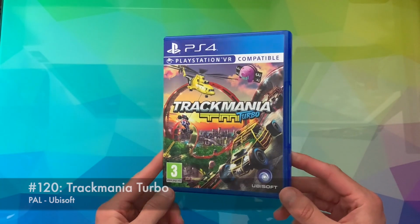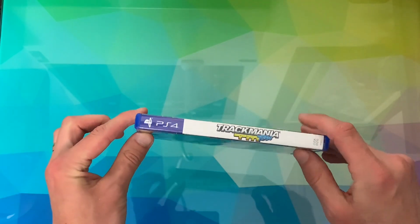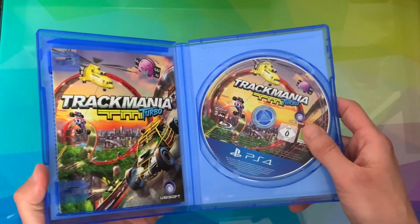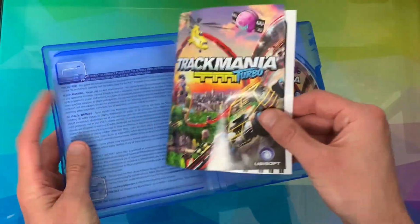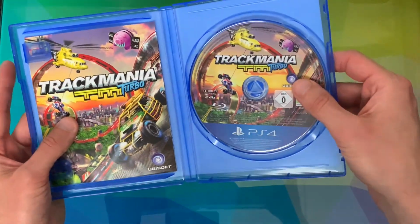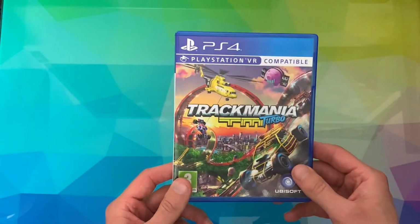Next up is Trackmania Turbo. There is a version that doesn't have the banner, so watch out for that if you want to collect this game. I think this is another game where the VR is actually just downloadable. And in fact, I think the book and the disc is exactly the same as the regular release. They just released it with the banner at the top there.